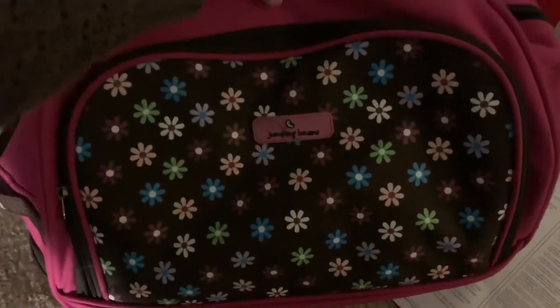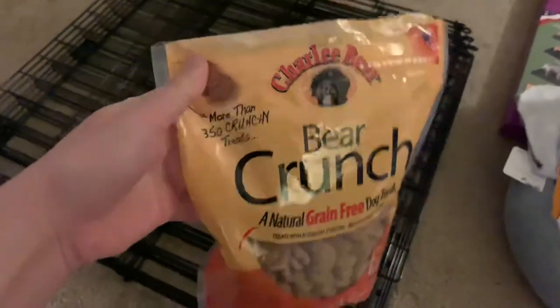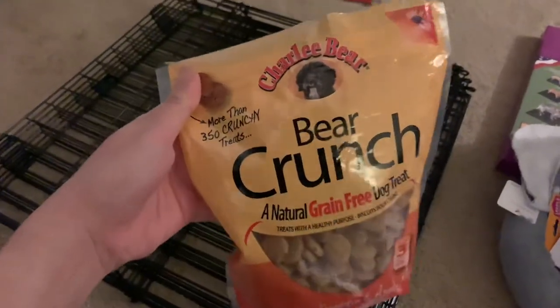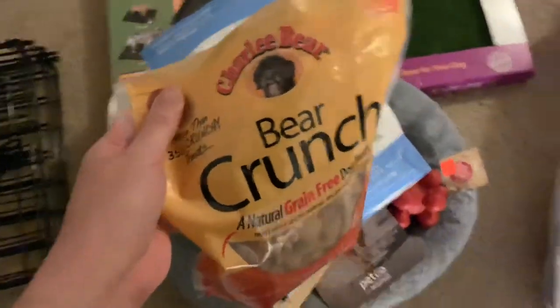From grandma. Another one from Mama B. From my mom and mom. From the grandma. Crunchy treats, but she's actually chopping them off for her.